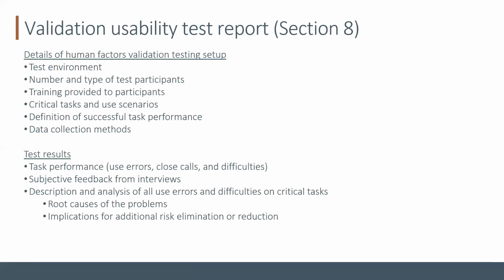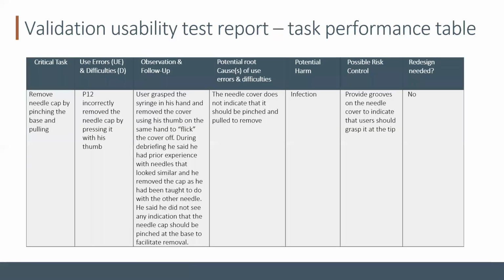So any use errors or difficulties that we saw are going to get broken down, and we're going to assign a root cause to each of those that's going to link back to something in the device or the training or something that led them to have that issue. So on the next slide is that table, so this gets all written up into a table. And this is our take on what the FDA guidance has in their appendix of the FDA Human Factors Guidance.